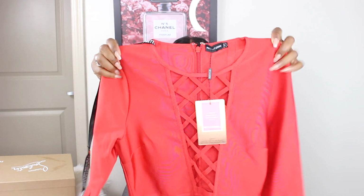So now we get into Valentine's Day. For Valentine's Day, my boyfriend did the 5 cents gift. So I got 5 gifts for Valentine's Day, and we can just work our way down. So for one of my gifts, it was this dress. This dress came from Pretty Little Thing. It was a red dress because, you know, Valentine's Day, red or whatever.